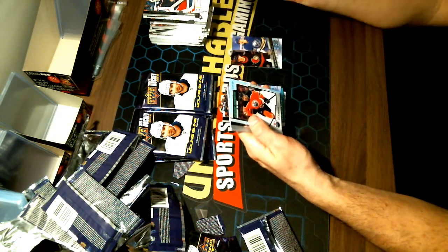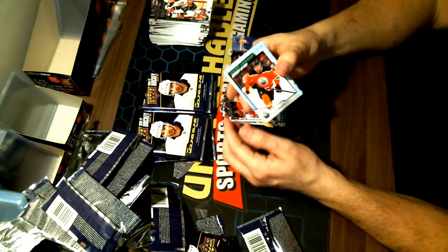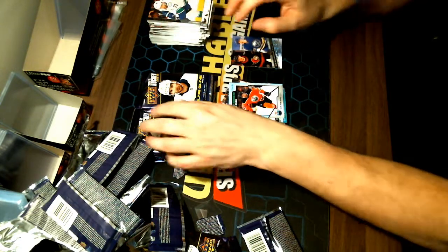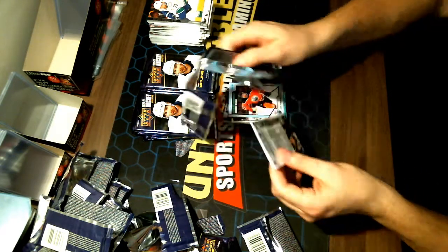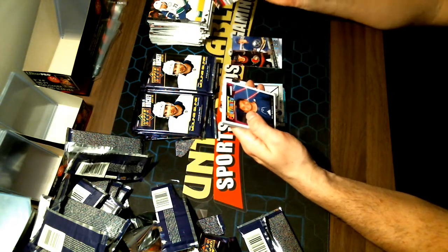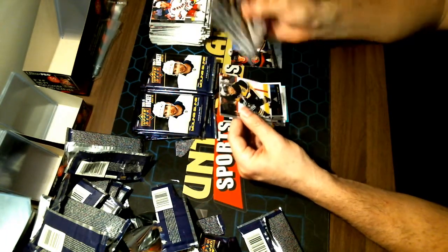We have an award winners blue Leon Draisaitl for your Edmonton Oilers. Fantastic hockey player. We are still waiting for somewhat of a case hit and a few more Young Guns and a blue Dazzler. Hopefully the canvas card that comes with the Dazzler is a Young Gun. We have an Upper Deck Portrait rookies, Nick Robertson. Had a good game tonight with the Leafs. Unfortunately, another loss for Toronto against Winnipeg.